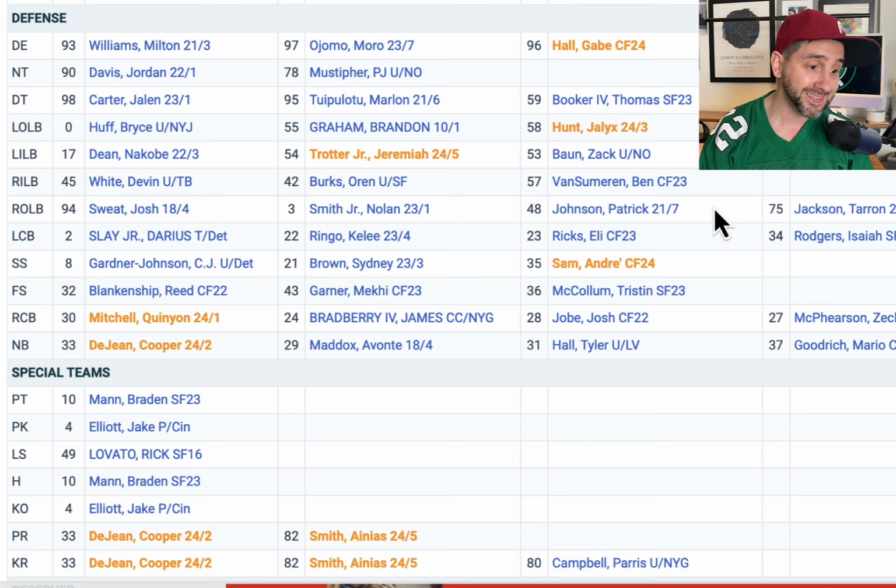All right, at the DE position, we have Milton Williams, nose tackle Jordan Davis, and DT Jalen Carter. That defensive line in this new 3-4 scheme looks pretty solid to me. There's not a ton of depth behind those guys. We have Moro Ojomo, Marlon Tuilapu, Gabe Hall the rookie, and Thomas Booker IV. Not a ton of depth in those positions, but guys like Brandon Graham and Jalyx Hunt can play on the line as well as being the outside linebackers.